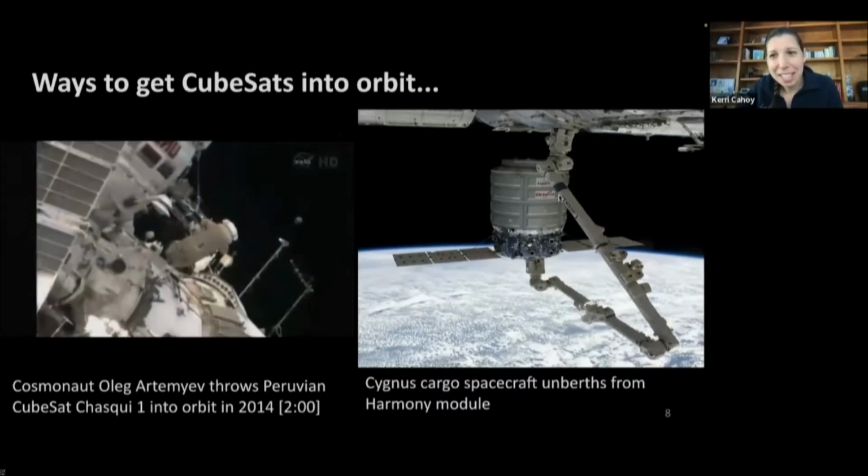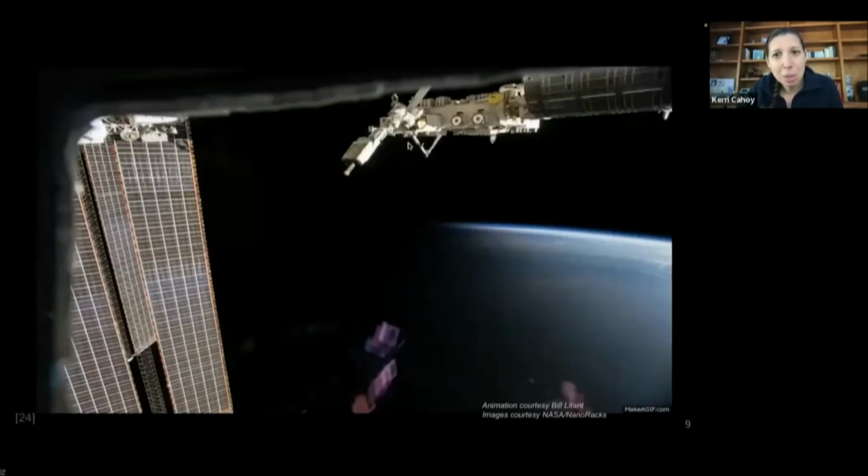Another way to do it is, once you're unpackaged from the Cygnus spacecraft, to be deployed from the robotic arm. They actually put the deployer boxes on the robotic arm, and then they command the deploy. This is actually one of our CubeSats being deployed. Videos are all courtesy of NanoRacks. So these are fun. And this is what they look like.